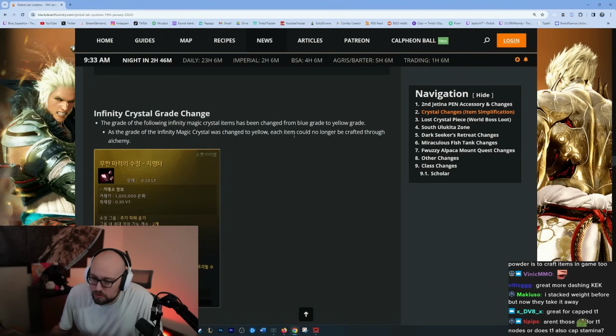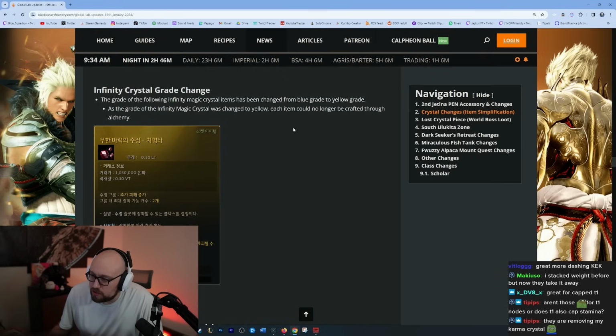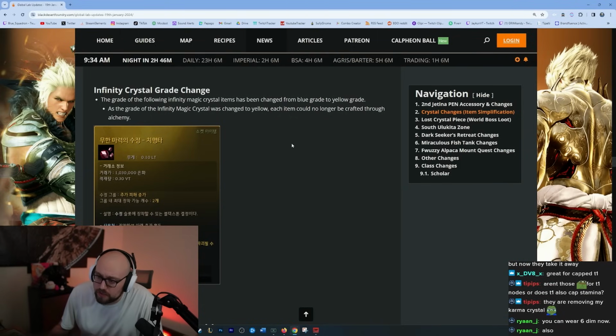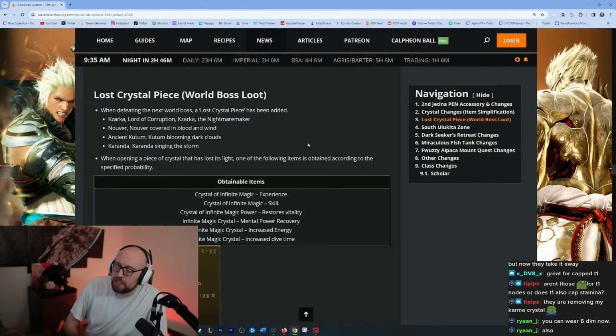Sweet. Infinite crystal grade change. The grade of the following infinite magic crystal items has changed from blue to yellow grade. As the infinite magic crystal was changed to yellow, each item could no longer be crafted through alchemy. Ah, I see. So now you can't craft them through alchemy either. Lost crystal piece. World boss loot. Okay. You can wear 6 dim now also.